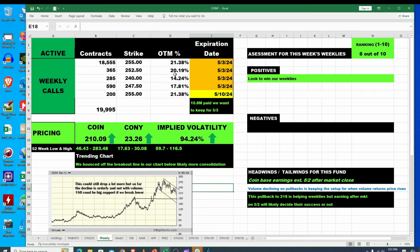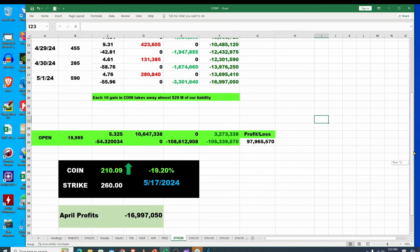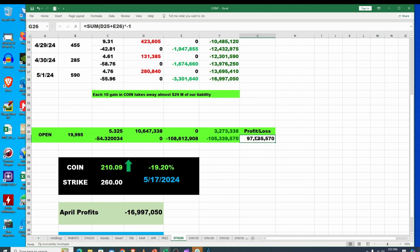So our weeklies look great. And let me show you the synthetic, because we picked up more money there also. We were at a 107 million paper loss on our synthetic, and we moved that back to 97 million.